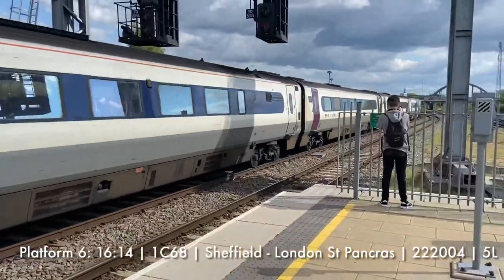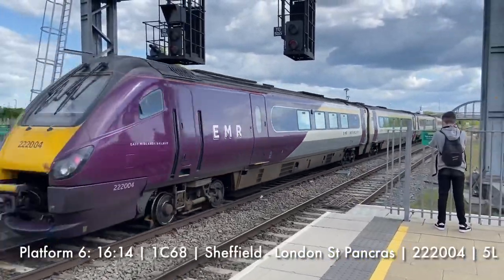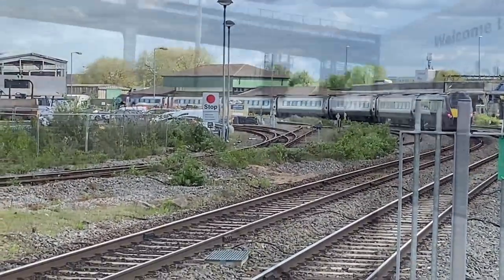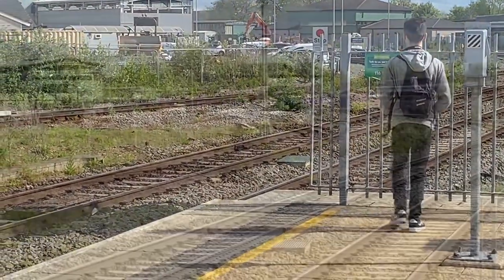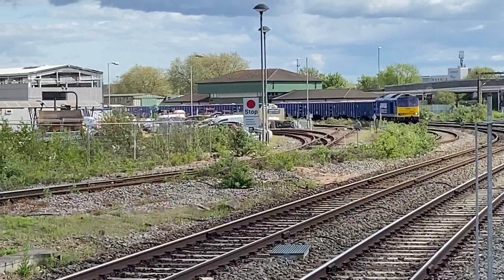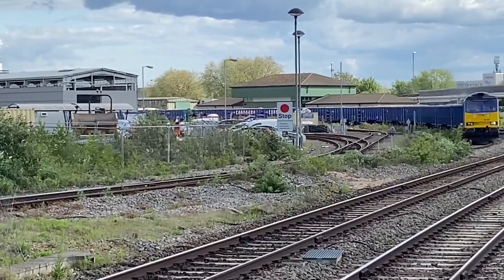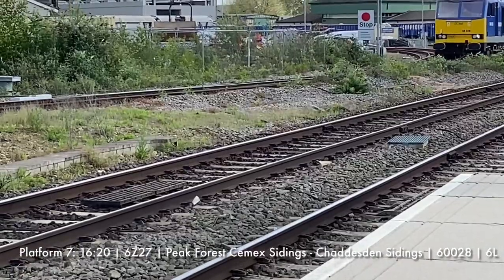Children's Hospital Sheffield. Platform 7. Right, Coppock. 1615, Peak Forest, Chaddesden. Booked through 5, going through 7, please. 6028.